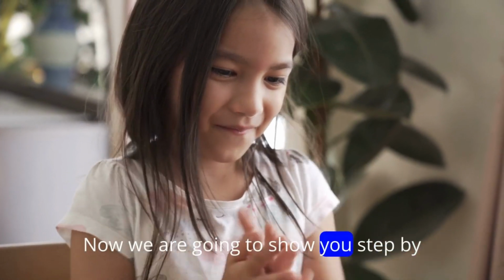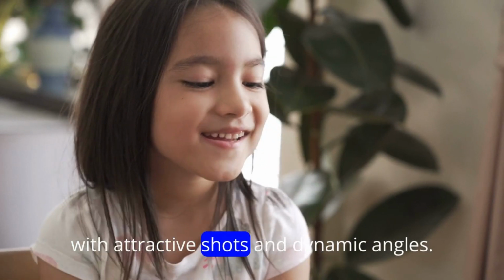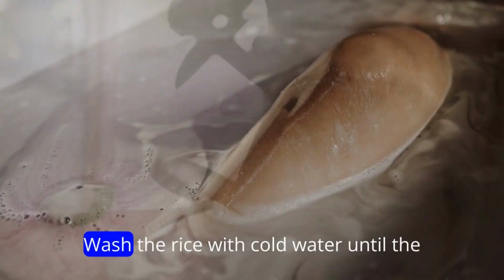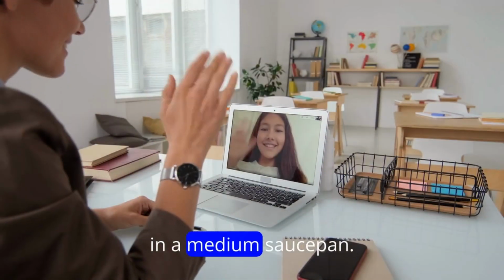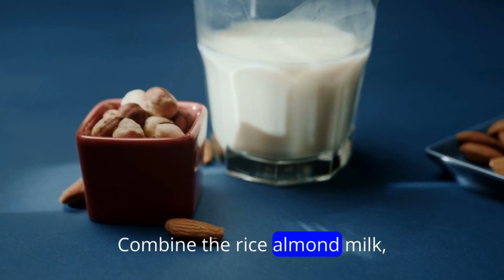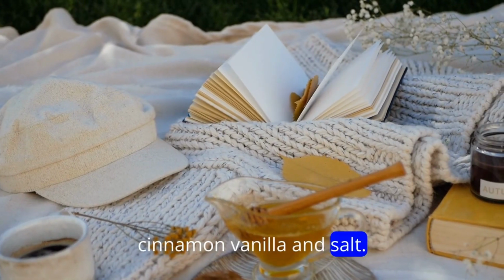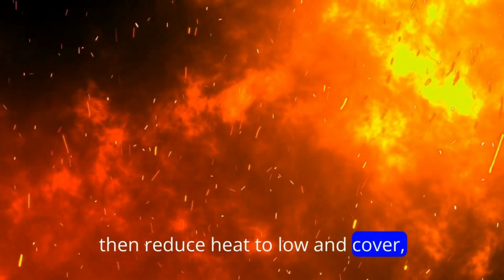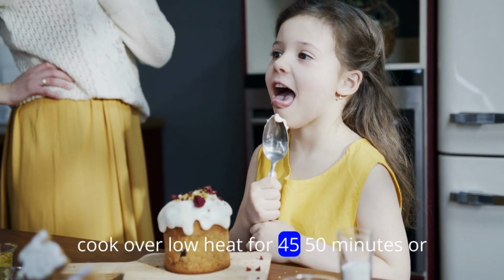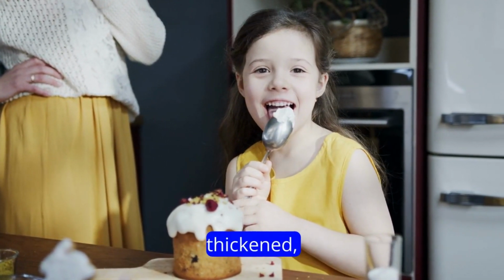Now we are going to show you step-by-step the preparation of almond milk rice with attractive shots and dynamic angles. Wash the rice with cold water until the water runs clear. In a medium saucepan, combine the rice, almond milk, coconut sugar, cinnamon, vanilla, and salt. Bring to a boil over medium heat, then reduce heat to low and cover. Cook over low heat for 45-50 minutes, or until the rice is soft and the milk is thickened.